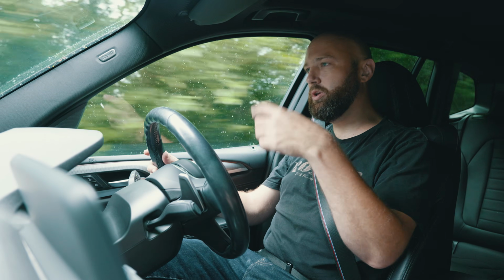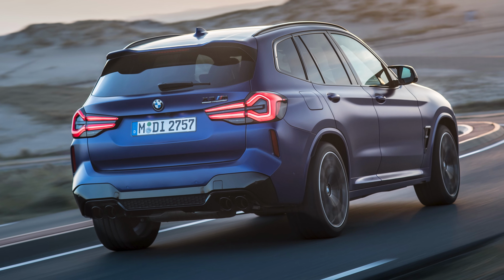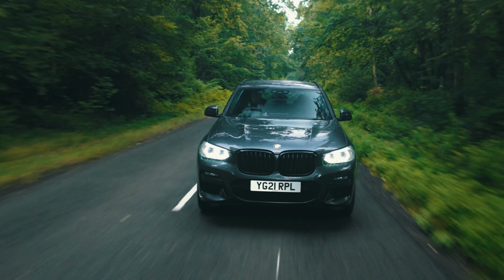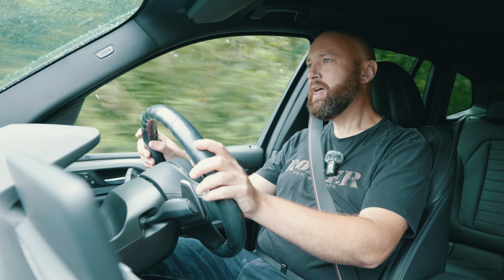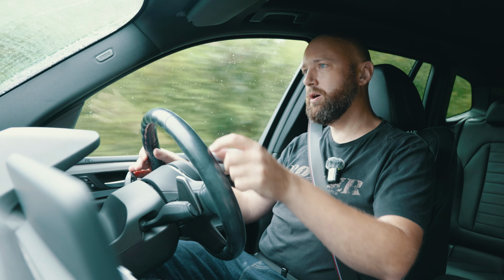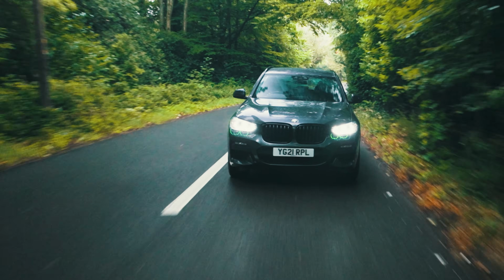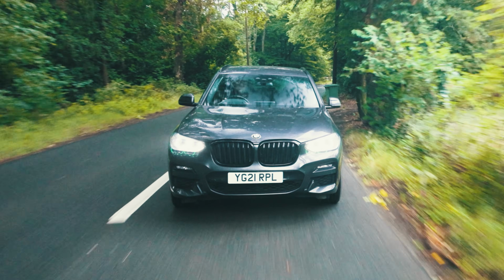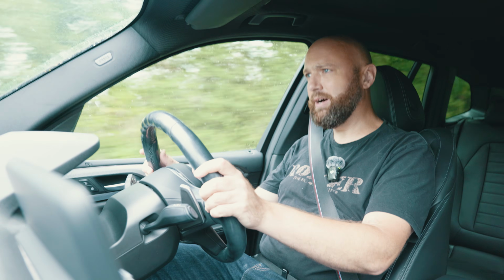Now, you could get this with 2-litre petrols, 2-litre diesels, or you could go mad and get the X3M competition with 510 horsepower and an M3 engine. Now, that car is firm from my experience, whereas this, in its comfort mode, is really cosseting. Like through a bumpy town like this, it just wafts, it properly wafts, and it's got adaptive dampers, so if you put it in sport mode, it firms up, and then you've got practically no body roll in the corners, and it's one of the most entertaining SUVs to drive this side of a Porsche Macan or a Cayenne.